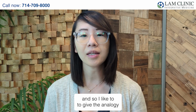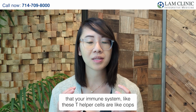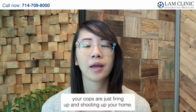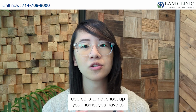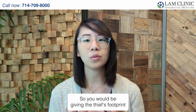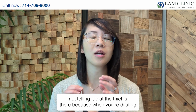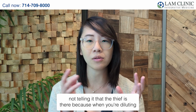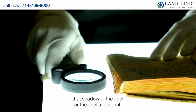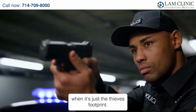And so I like to give the analogy that your immune system, like these T helper cells, are like cops. And when you have autoimmune disease, your cops are just firing up and shooting up your home. And in order to teach your cop cells to not shoot up your home, you have to teach it and help it tolerate. So you would be giving the thief's footprint to it and desensitizing it, not telling it that the thief is there, because when you're diluting these antigens so much, the thief is not there anymore. It's really just the energy of it, that shadow of the thief or the thief's footprint. So you're teaching your cops to not shoot your home when it's just the thief's footprint.